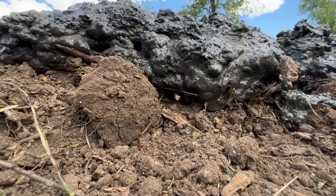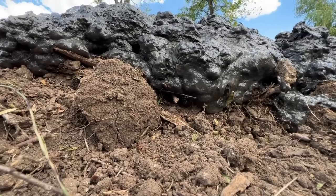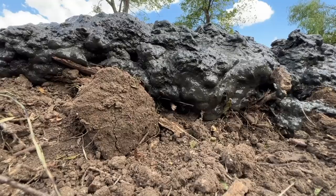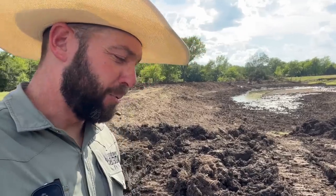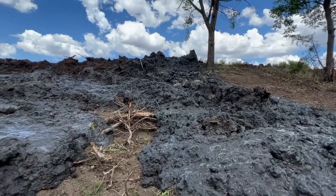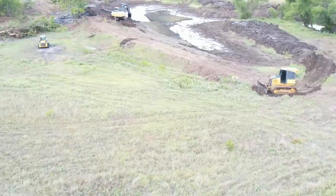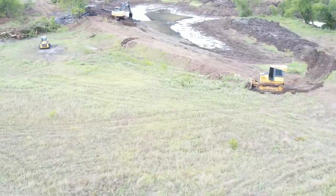Yeah, he got a bunch of it out, but that mud, it reminded me of like lava moving slowly down the hill or across the beach or wherever it goes. That's what it kind of reminded me of. So pretty neat that I've never seen that before. But he got a core of that out, he cleaned it up, made the dam bigger, and now we can drive across it for the first time.